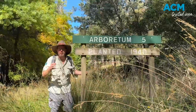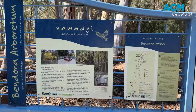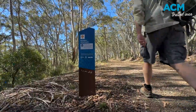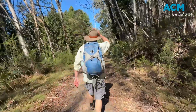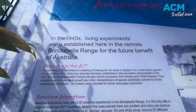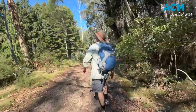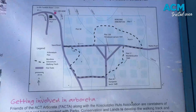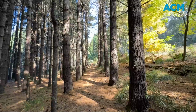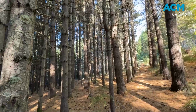High in the Brindabellas and established in 1940 was the Bendora Arboretum. It was one of over 30 arboreta planted throughout the Canberra region and surrounds. The idea was to see which exotic timber species would grow better, be more productive in local conditions. After the 2003 fires ripped through the ACT, this was the only upland arboretum left standing.